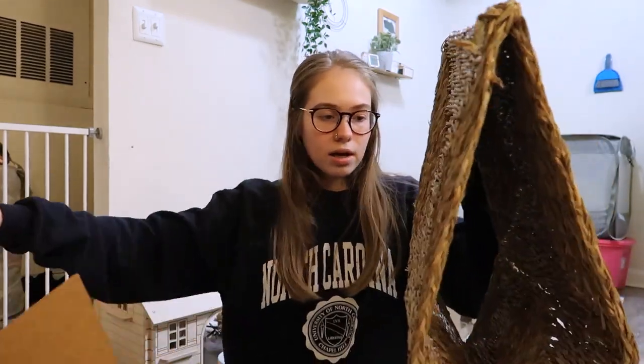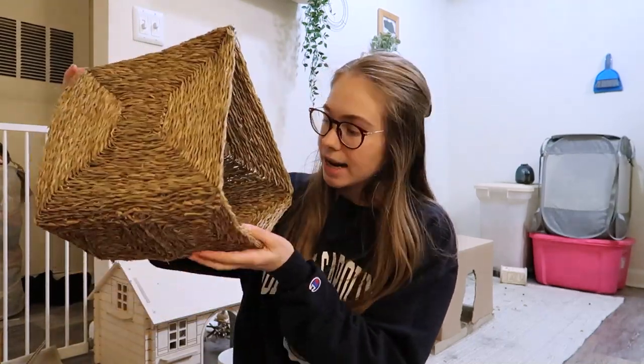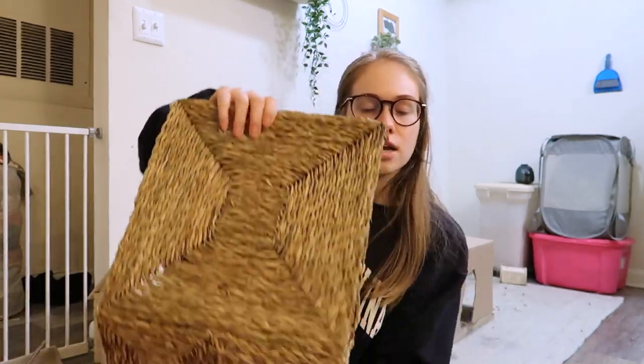And then the last thing is this little triangle house. I wanted to get a house that she could sit in and go through, but also eat. I don't have a lot of edible tunnels or houses that are rabbit sized. So I went ahead and ordered this. This order, I wanna say total was a little under $100 for all the stuff. It wasn't free shipping, so a large part of that was shipping. And I did get a ton of toys and some other stuff.